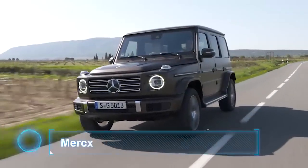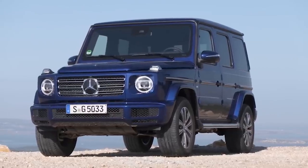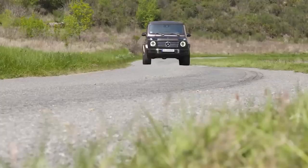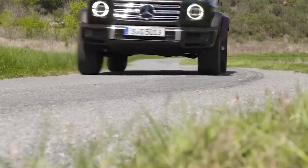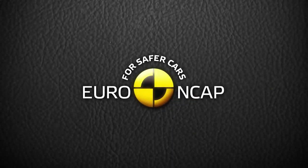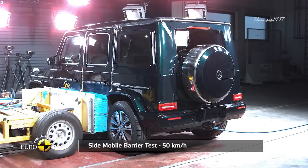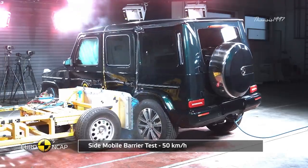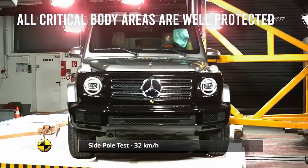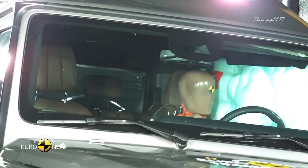Number 6. Mercedes-Benz G-Class. The 2020 G-Class has not been crash tested by the NHTSA or the Insurance Institute for Highway Safety. In Europe, the 2019 model has been reviewed by the Euro NCAP, and it came out earning a perfect score of 5 stars. In both side pole impact and side barrier tests, the G-Class proved to be a safe vehicle as all critical body areas of the occupant were well protected. For that, it earned maximum points.